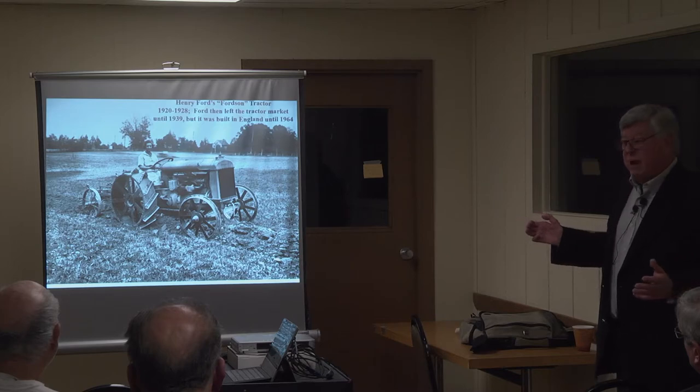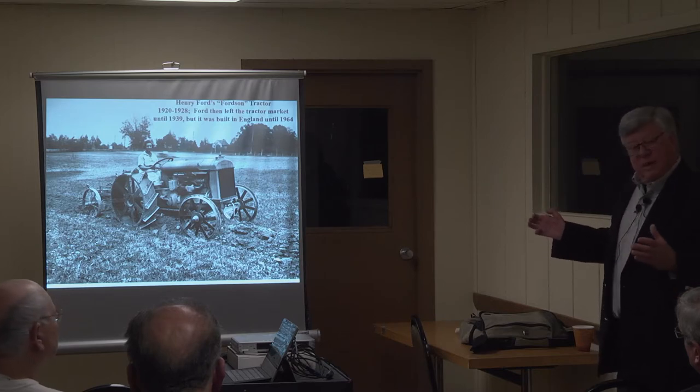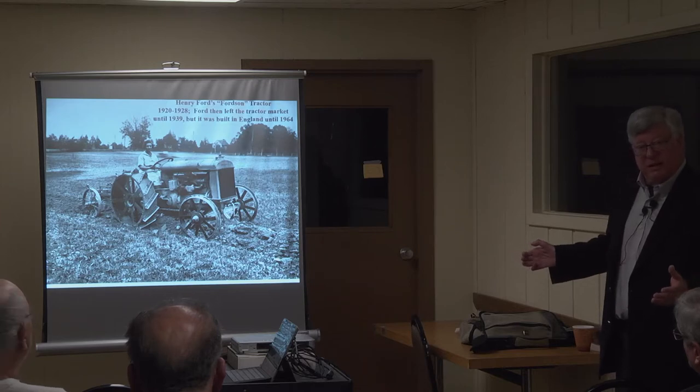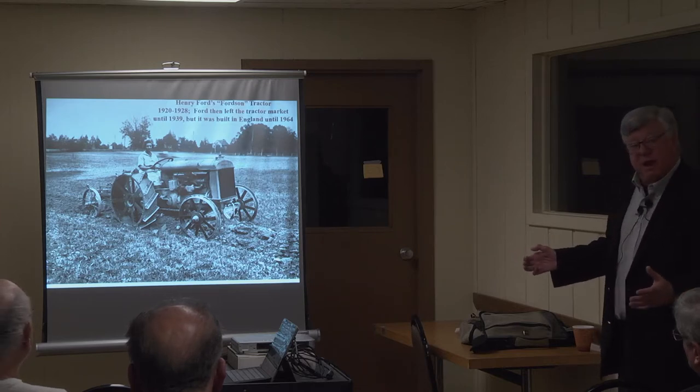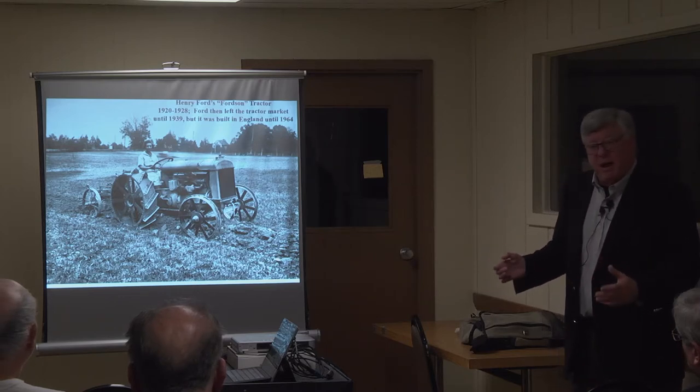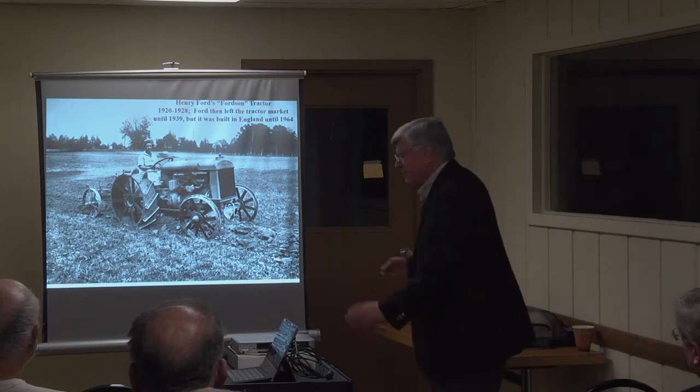You could use it around a small quarter acre farm, the typical homestead. This was a family farm tractor. You didn't need a big crew. You could afford it. It was down to the price of where a Model T was, for tractors.